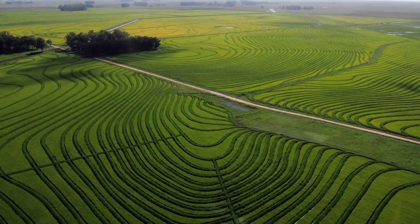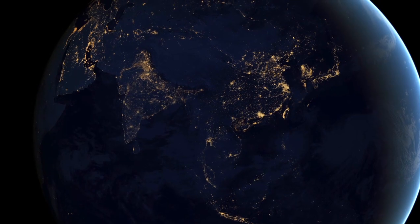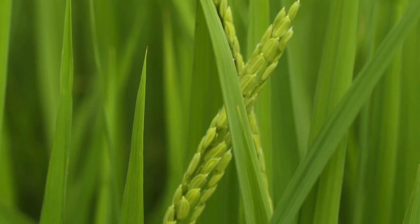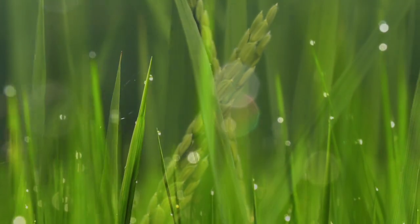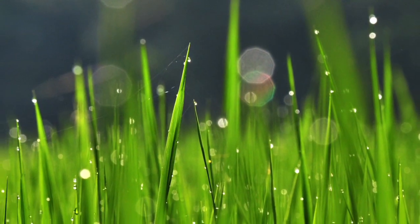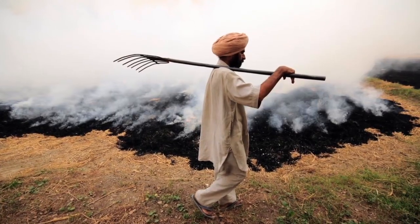Over 150 million hectares of rice are being grown worldwide. That would cover roughly half of India. This precious grain feeds over half the world's population, but the grain is only half or less of the plant. The rest is inedible and either burned or left behind.